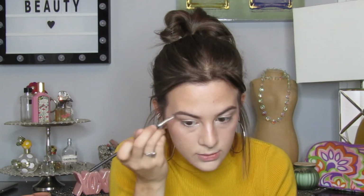Alright, I'm not gonna have time for gel on my brows. Okay, we're gonna put some powder in. Just throw it in. These eyebrows are gonna be the worst. I was gonna attempt liquid liner, but who knows? We'll see how it goes.